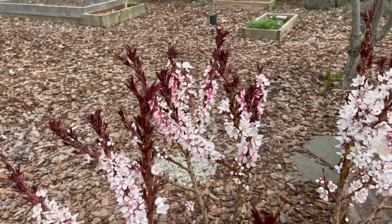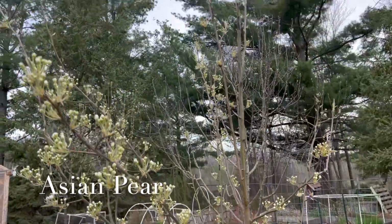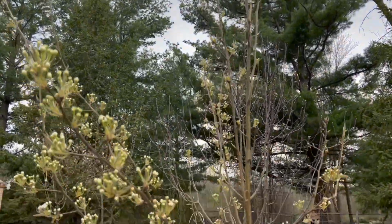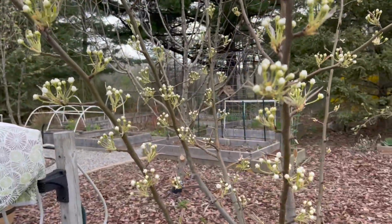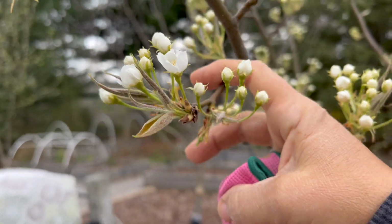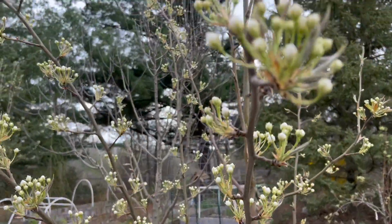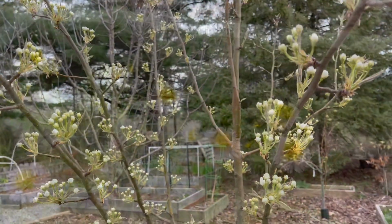It's beautiful. It's just starting to rain, but I wanted to show you my Asian pear. It grew so well. Oh my goodness, it's tall. Probably 15 feet tall, and look at all of the buds all over it. They're just about to open. There's a couple here that are just opening. So hopefully some of these get pollinated and not ruined from the cold weather we're going to get again. So anyhow, I just had to show you that as well.